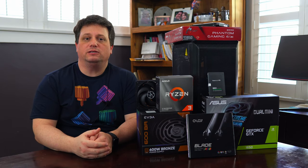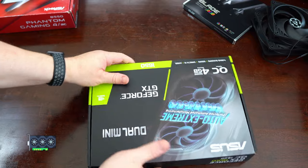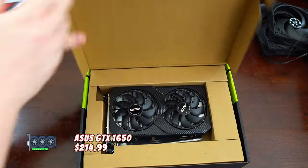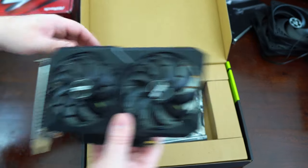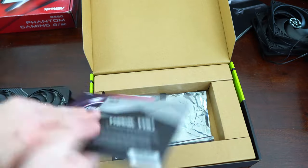The final piece of this budget PC is the graphics card, of course. As previously mentioned, I'll be using the Asus Dual GTX 1650. It has 4GB of GDDR5 memory, and according to my research, it outperforms the 1050 Ti by around 26% on average for several games. It doesn't even require supplemental power from the PSU.